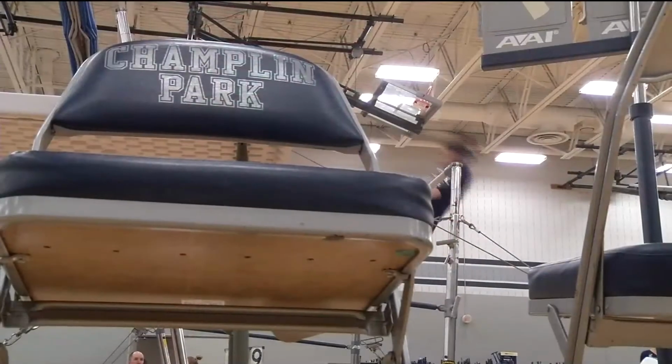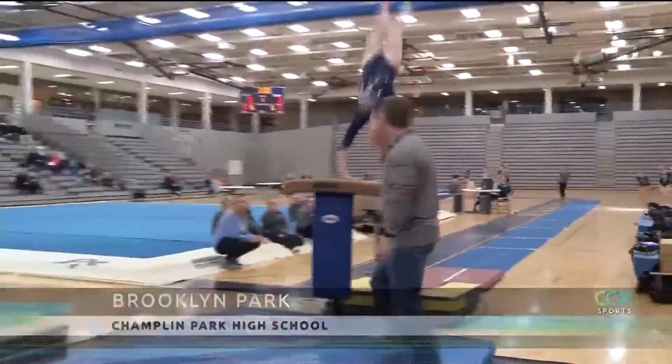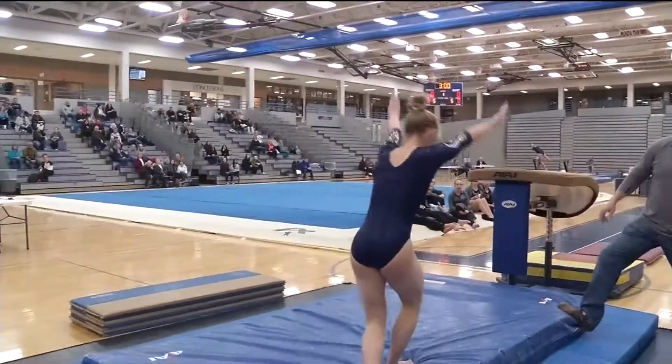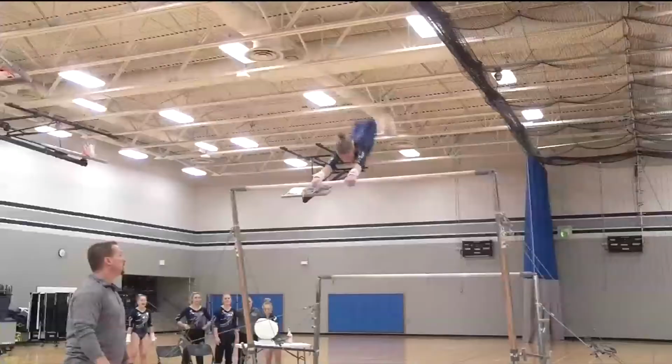Now to gymnastics, where Champlin Park is certainly peaking at the right time. The Rebels warmed up for section competition with another strong showing, hosting Irondale Spring Lake Park. The Rebels start on vault. Avery Donovan scores a 9.2. Reigning state champion Cheney New hits her vault, and a great score, 9.75.